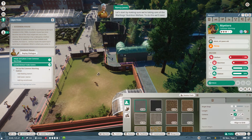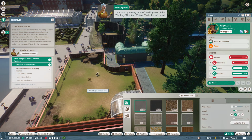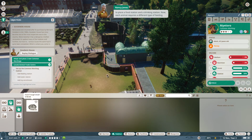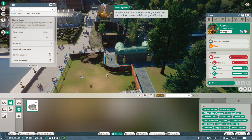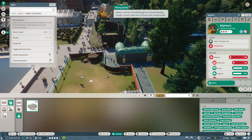Let's start by making sure we're taking care of the warthog's nutrition welfare. To do this, we'll need to place a food station and a drinking station. Now, each animal requires a different type of feeding station. And for the warthogs, it's a small feeding trough. So let's add one of those and a water bowl.